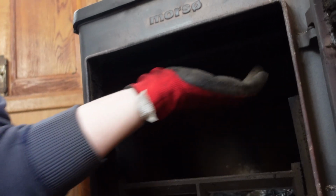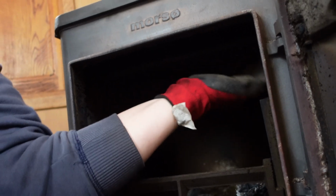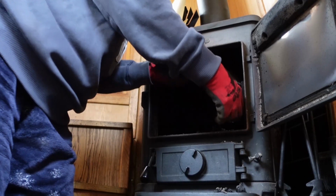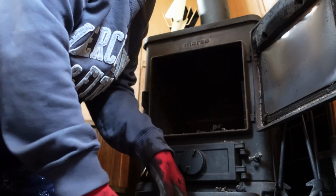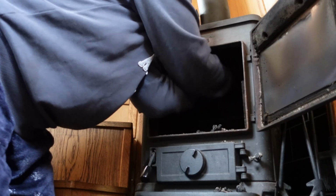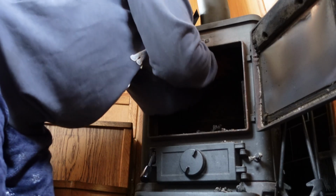Right, so the smoke hood is at the back underneath the baffle plate, so I'm going to take the baffle plate out and then hopefully get the smoke hood out. Apparently it's quite simple, you just twist it anti-clockwise and it comes out, so fingers crossed. There you go, baffle plate. It says anti-clockwise, that's it, good. That's anti-clockwise.